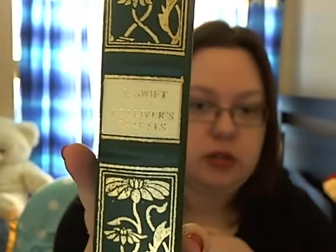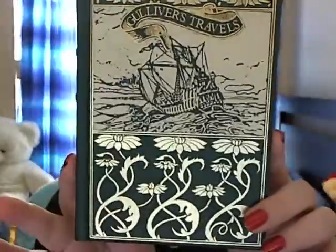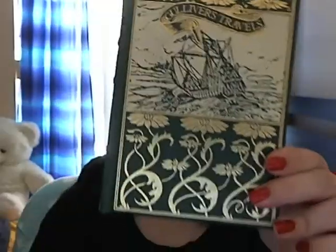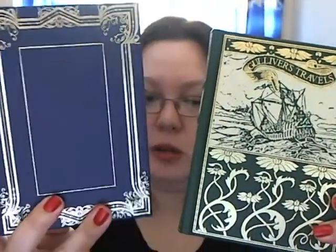Another one that looks sort of retro but isn't in publication is Jonathan Swift's Gulliver's Travels, which I'm not sure if it's going to focus because of the gold on white, but I really liked the cover. That one was pretty cool. Whereas the Robert Louis Stevenson, which is from the same publisher, it's a pretty boring cover.